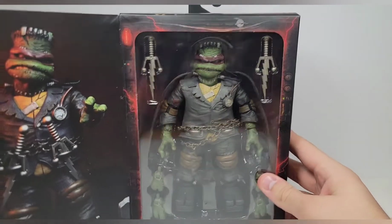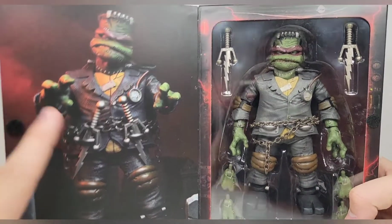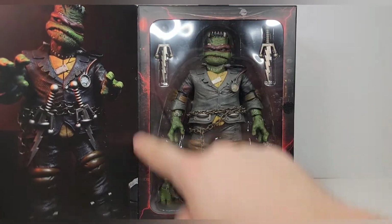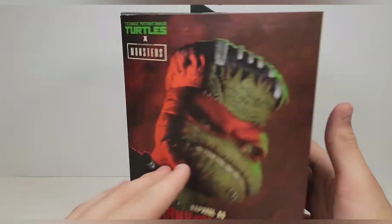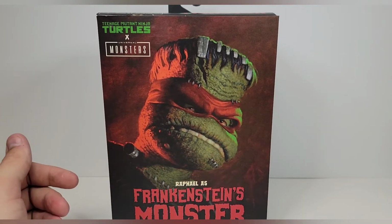And then you open it up and you see the figure inside. You get to see the original image that they showed, with a little bit of lightning and laboratory around the figure inside. But enough talking about the box. Let's talk about the toy.